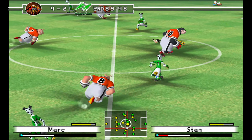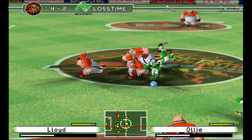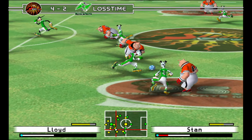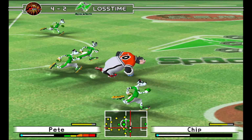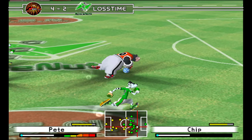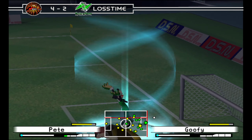Goofy! This runs directly up the middle. Uh-oh, this is gonna happen. Don't even try! There it is! Boom! Set! Goal line.